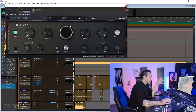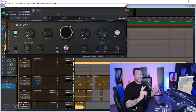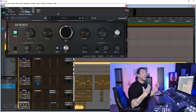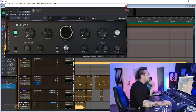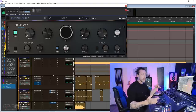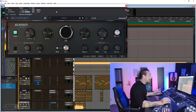Arturia Intensity. What I like about this one, to me, it sounds very classy and refined, but the modulation of this plugin is what gets me. I don't know, I just like it. It has a really pleasant modulation and I usually don't have to tweak it that much, even on melodic material, where you have to pay attention with the modulation, especially a piano, a violin, strings. If it drifts too much, it feels like out of pitch. With this one, I get modulation, but I never get the out of pitch feeling.